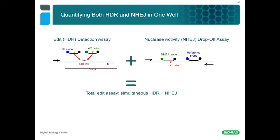And this is simply not a scenario that's acceptable, in particular, if you want to use these edited cells in therapeutic indications. So we simply asked whether we can combine both HDR point mutation edit detection with Nhej detection in a single well, essentially combining the point mutation assay with the drop-off assay. This so-called total edit assay would then allow for simultaneous HDR and Nhej allele quantification in a single well.